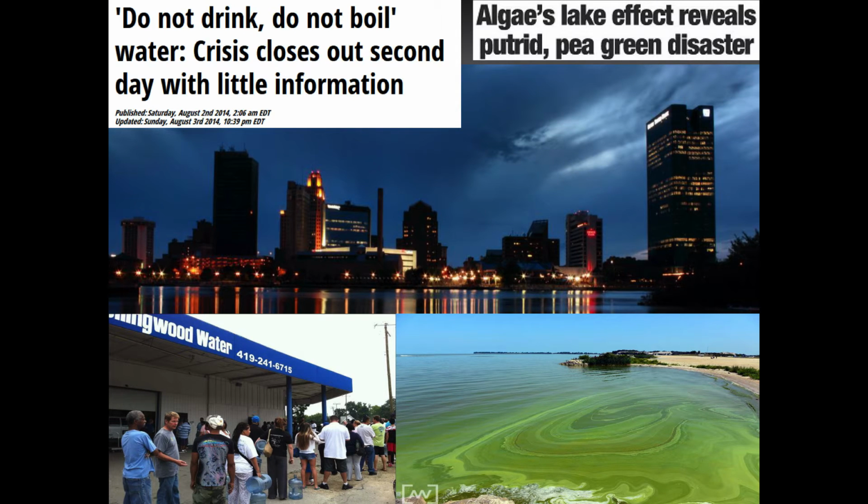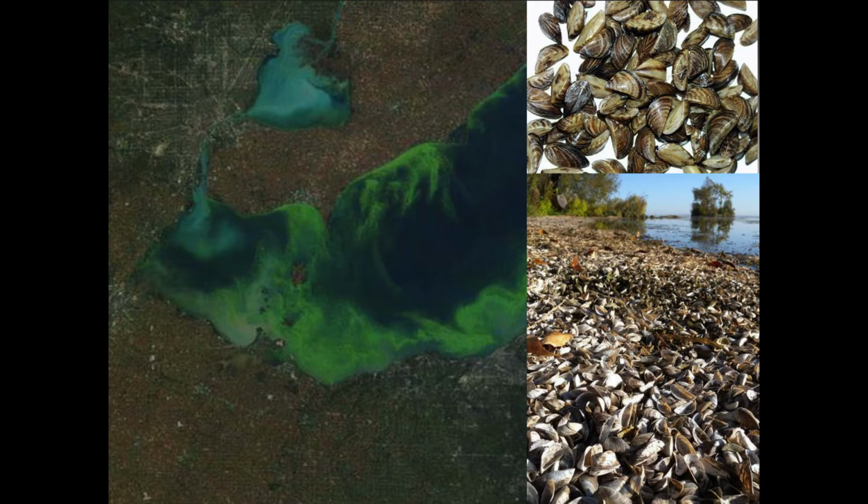A drinking water crisis affecting 300,000 people. This is not Flint. These waters were poisoned by toxic algae blooms. This is Toledo in 2014. And Toledo is now spending $4 million a year to treat these toxic algae blooms. And why? Part of the reason is the shape of Lake Erie. It's very shallow, so the sunlight penetrates to the bottom. Zebra mussels have also changed the algal communities, favoring ones that tend to cause toxic blooms.